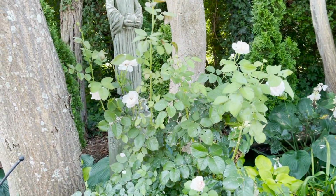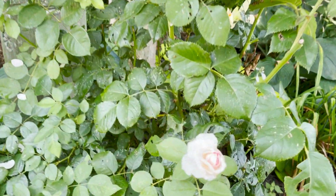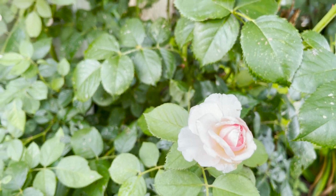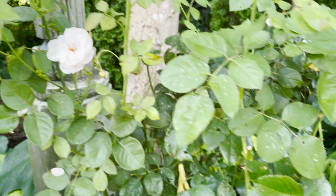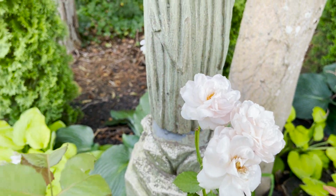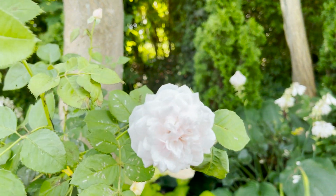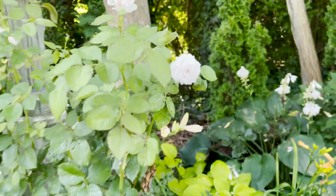This is my Olivia, who has been so dependable. My first bloomer of the season, very black spot resistant, just a joy. I highly recommend Olivia. And right now her blooms are a little bit lighter in the heat, but love, love, love her.